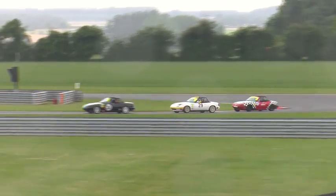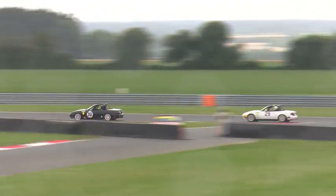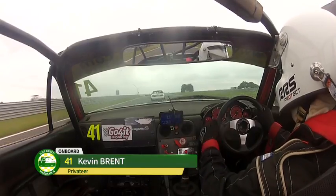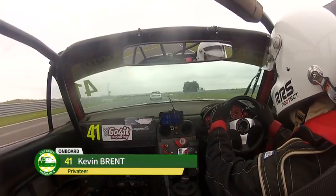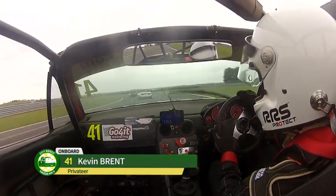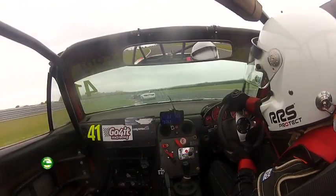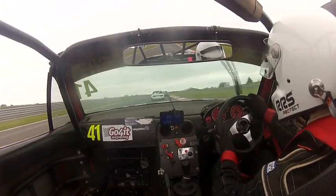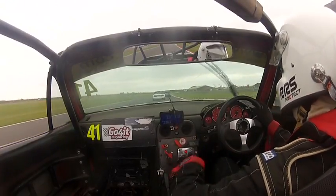The fact that second and third are squabbling could be very good news indeed for Jack Rawls, who's still out front. We rejoin. You can see the wipers working on the 41 car. So Kevin Brent, Kevin, one of the masters as well, the separate class for the older drivers, so he's actually top master in this one.